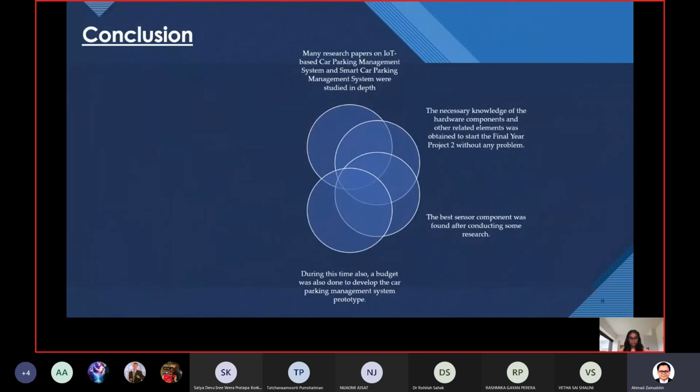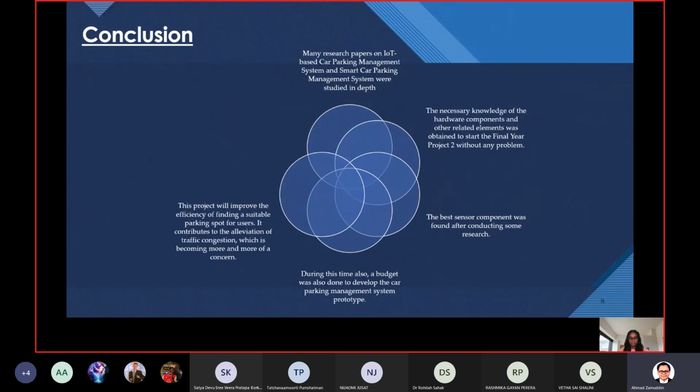Conclusion. During this final year project 1, I have researched an IoT-based car parking management system. I have studied many research papers on IoT-based car parking management system and smart car parking management system. A basic understanding of hardware components and other elements was obtained that can help me to start my final year project 2 without any problem. During this time, a budget was also made to build the prototype of the car parking management system. As the future work, the idea of developing a reservation-based parking system using a mobile application is planned.